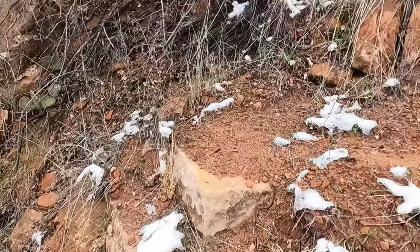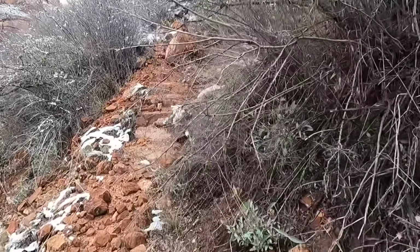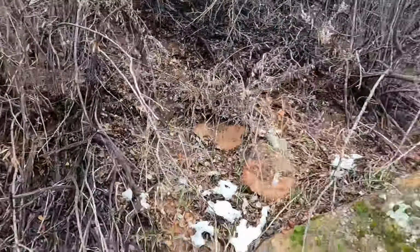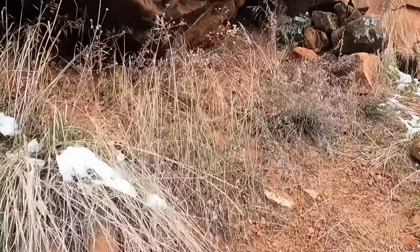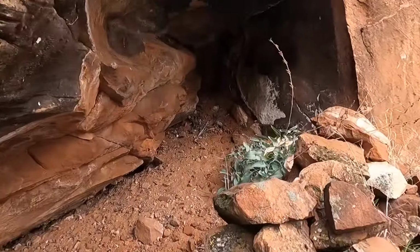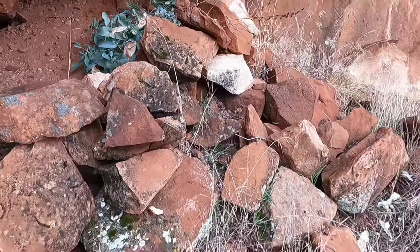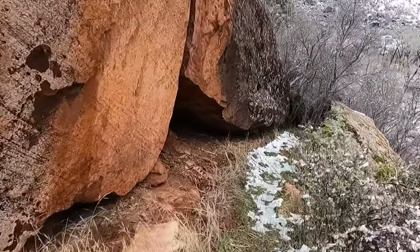There's some more steps right there coming up, but it also looks like more steps over here. We're gonna follow both of them, see where they go. First, we'll check this one out. Little cave here, some rocks piled up. Definitely looks like a little bit of a trail here.